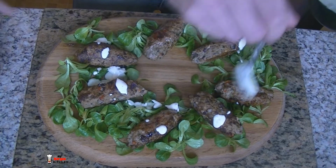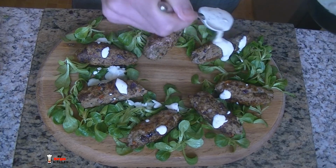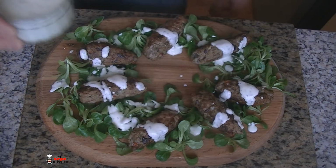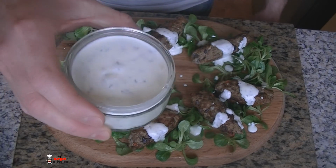Oh yeah, look at that one, he's moving. I can assure you it's not still alive, so... Oh man, that's so not good. That's the reason it's moving.